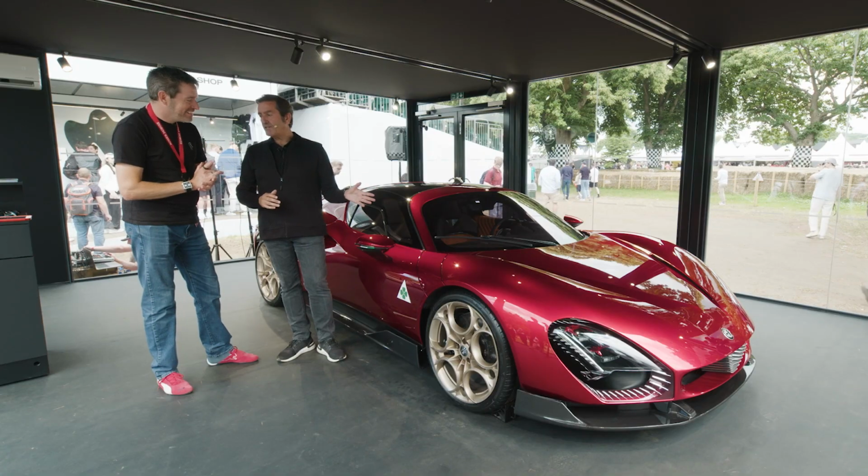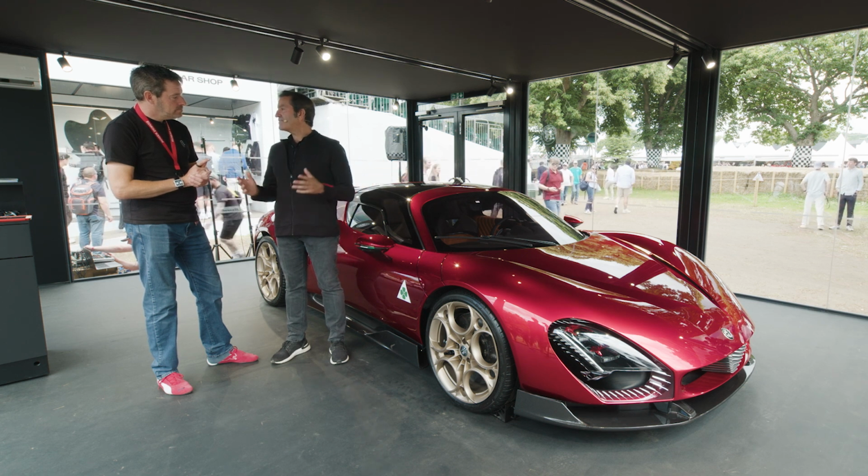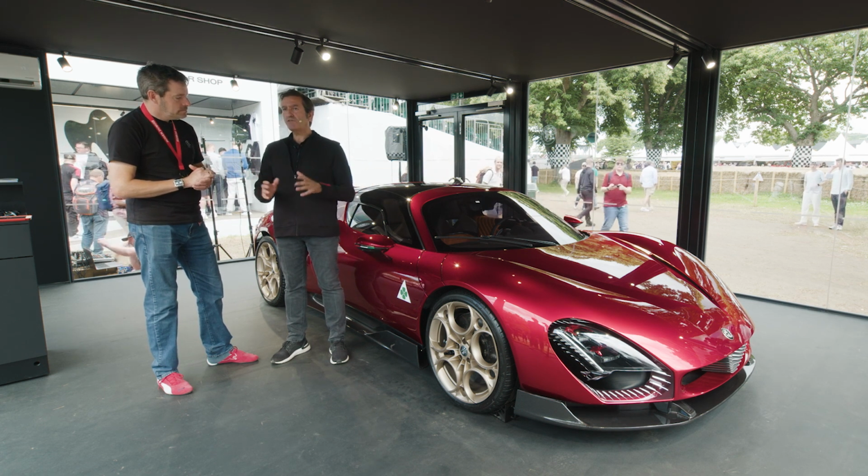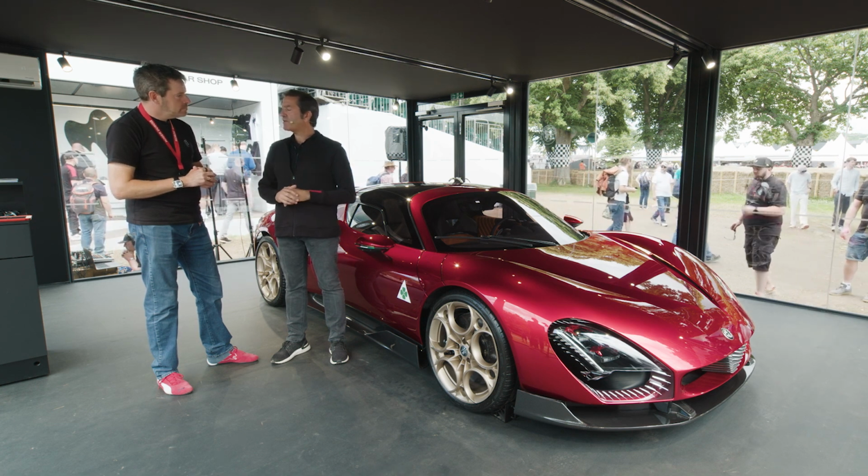What you see here is not one of the production cars. It's what we call the design mock-up. So it's representative of the final car around 90%. There are some things we want to improve for production. Now we are building the first prototype, what we call the car 00. That is not a customer car.